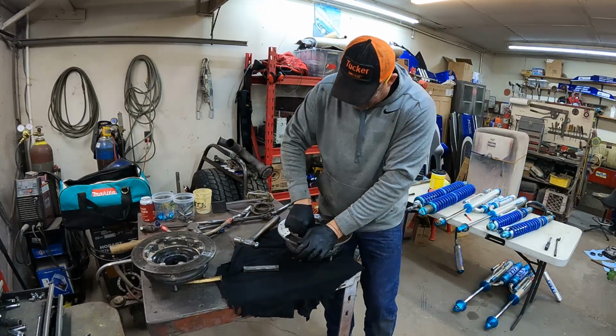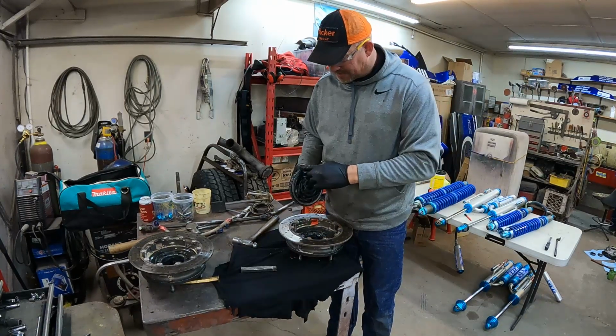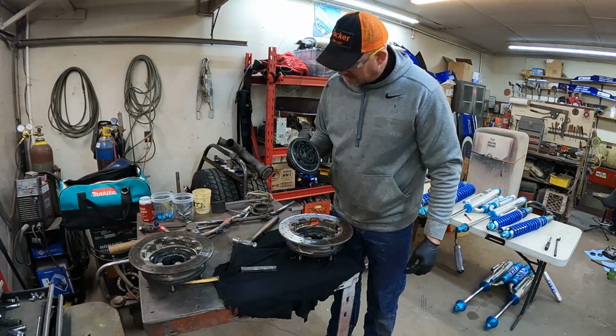I thought it was loose, so that bearing's really moving. There we go. The bearing's really moving around, but looks good. Obviously, we've got to get it apart and cleaned up. Okay, so Kelly is pulling these stars apart.